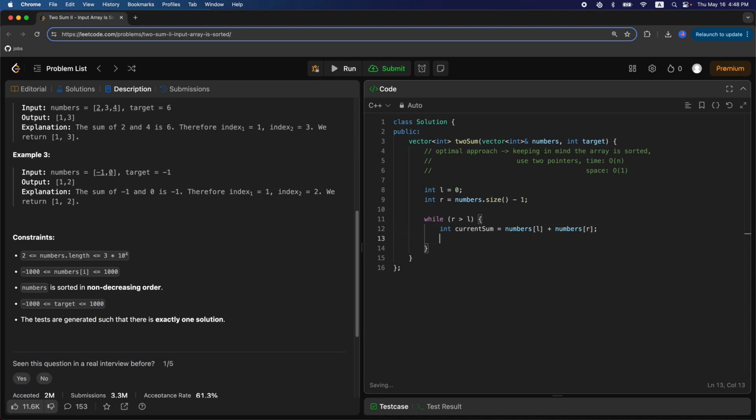And then basically we want to check, so we need to think about what we're going to do.